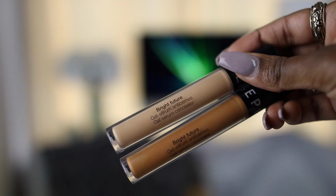And these are the Sephora Collection Bright Future Gel Serum Concealers, and we both have 2 shades. The first shade is number 15 Dolce de Leche, which is the first shade that we both bought.